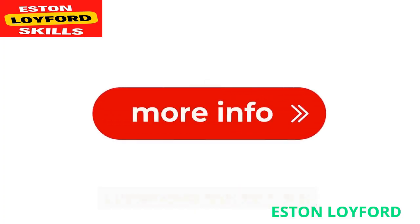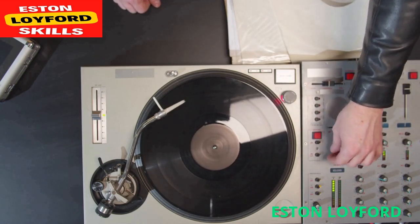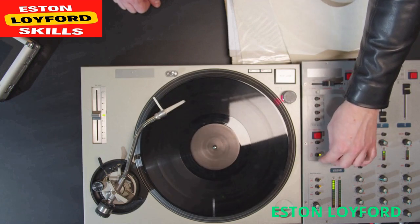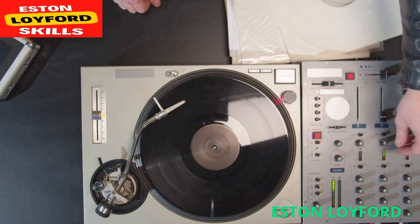Customizing your interface. Feeling creative? You can customize the Virtual DJ interface by choosing from different layouts or downloading more skins. It's all about making your mixing experience truly yours.